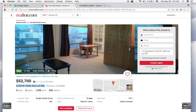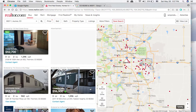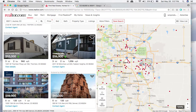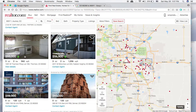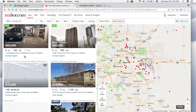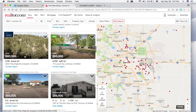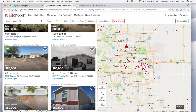All right, so we go back to realtor.com. See, when you see also this thing over here dropping, that means the price has dropped on the house. So that means they started at a higher price and it dropped. So that means you can find a good price on it because they've been trying to sell it at one price and they haven't. You know? Okay, so now we zoom out even more.